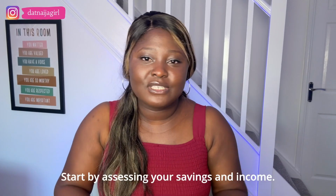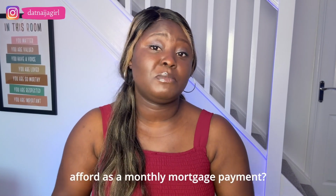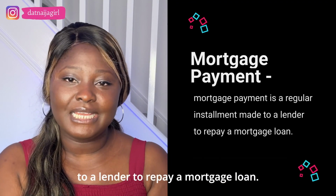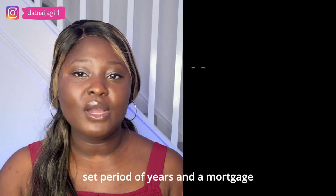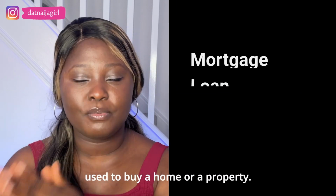Start by assessing your savings and income. How much can you comfortably afford as a monthly mortgage payment? So a mortgage payment is a regular installment made to a lender to repay a mortgage loan. Mortgage payments are usually made monthly over a set period of years, and a mortgage loan is a long-term loan that is used to buy a home or a property.